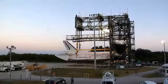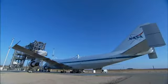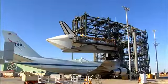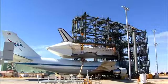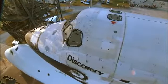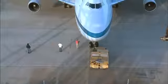So basically the shuttles are brought into the mate facility, and they're hoisted up, and the shuttle carrier craft, the 747, is moved under the shuttle, and then the attachments are made. The shuttle and its cargo can weigh anywhere from 160,000 to 220,000 pounds.